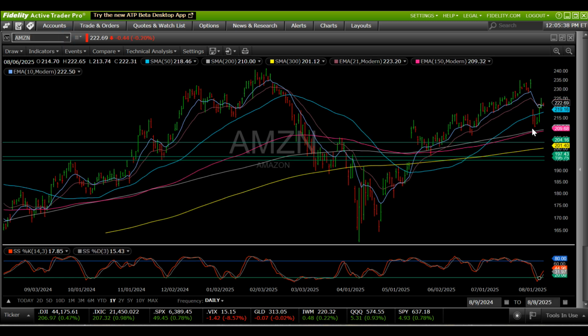Amazon, I had that around 200 as well. It's up around 222, so good move on Amazon. I think this one will continue to do well. It did break the 50 here, which is a little concerning, but I was buying around 200 back here actually. So we did have a big drop, but it's getting back. So I like Amazon.